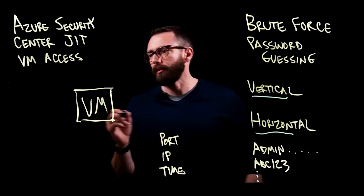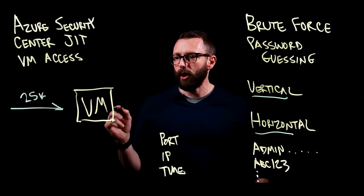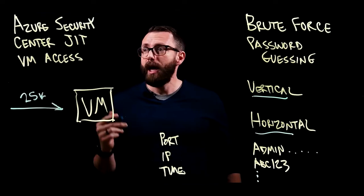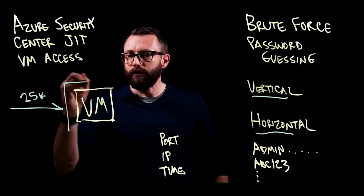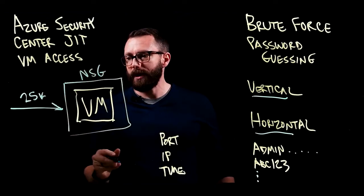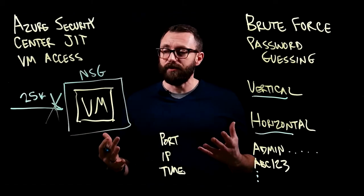We had a particular customer that was facing 25,000 of these brute force password guessing attempts per week, which, as you can imagine, was really overwhelming to their security team. And what we suggested is that they enable Azure Security Center's just-in-time VM access. Now what that does is it throws a network security group around the VM, okay? And it completely stops those attacks. It blocks them cold.